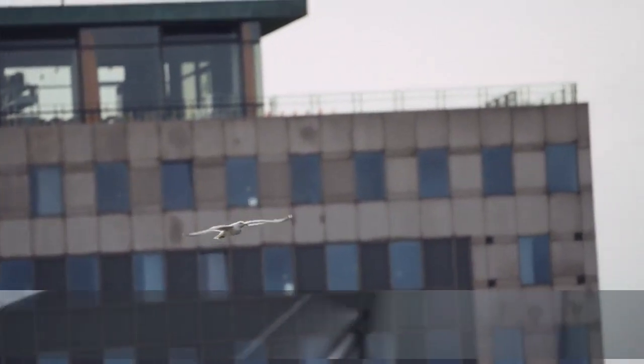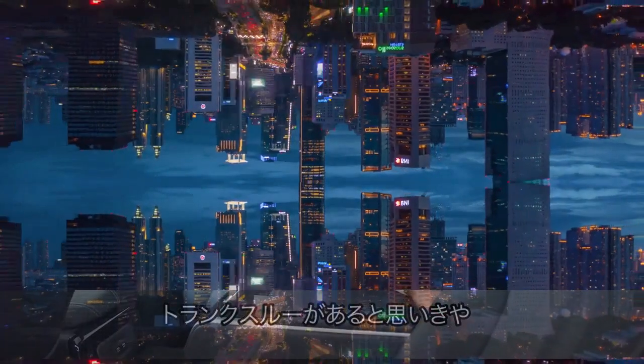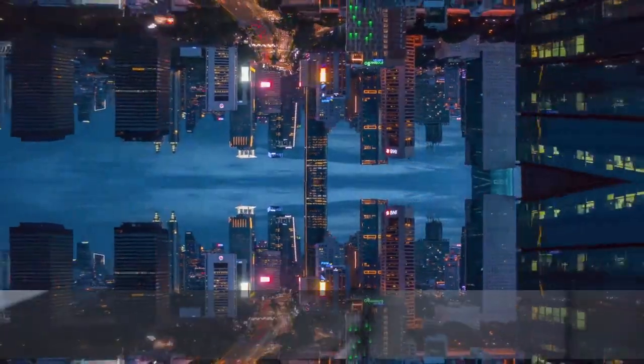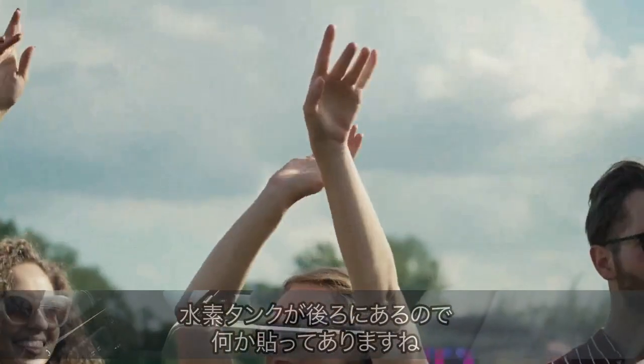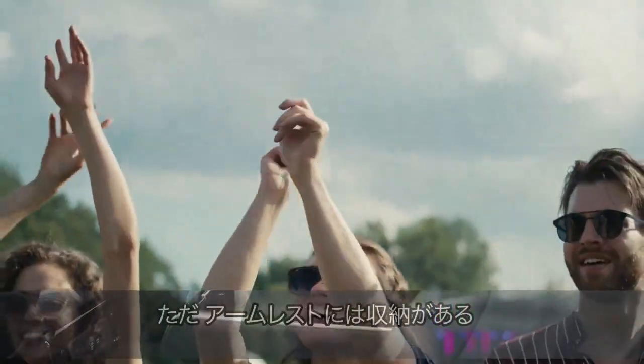You see, if I pull this down, lift this up, you might think I'm going to show you some through loading, but no, I'm not. I'm going to show you that bit there, because there's hydrogen tanks behind the seats. Oh well. Oh, wait a minute, I do like this though.